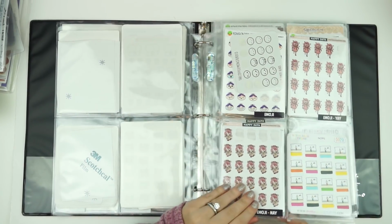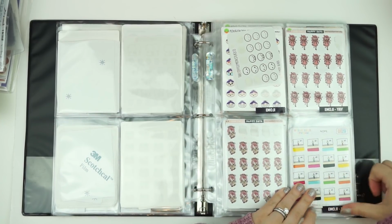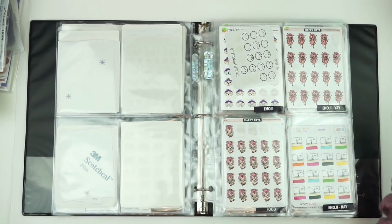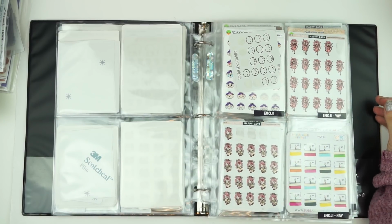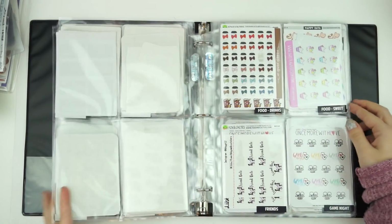If I do them split, normally I put them on the right side, so both of these are emoji nay and yay. I try to make it more of a positive word, rather than mine which say negative, but I try to make it a little bit more of a cute way of putting it on there.